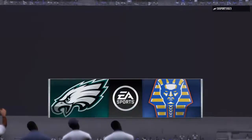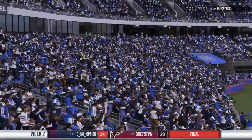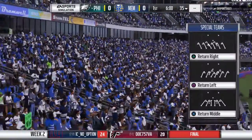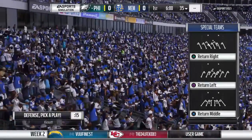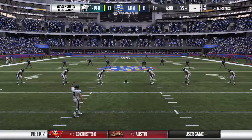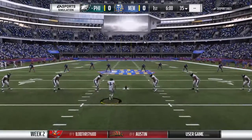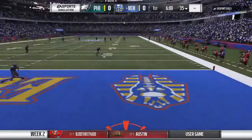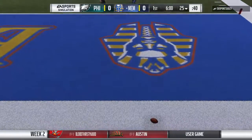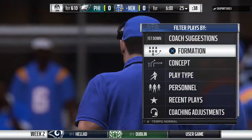It's the National Football League presented by EA Sports. Nothing like the fanfare of introductions to an NFL game, and that was in evidence a moment ago. Fireworks, pyrotechnics, you name it. This crowd is ready as their guys get set to match up between the Philadelphia Eagles and the Memphis Egyptians. And this will be a touchback as that sails over the end line.